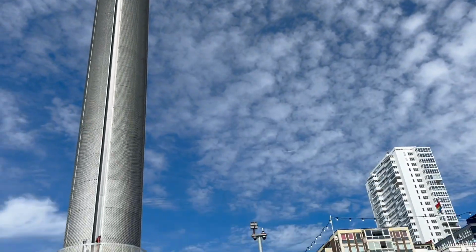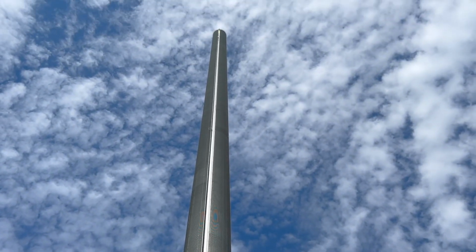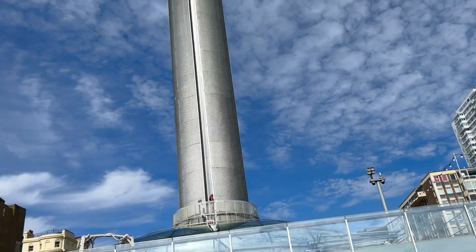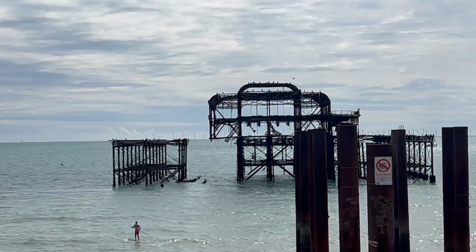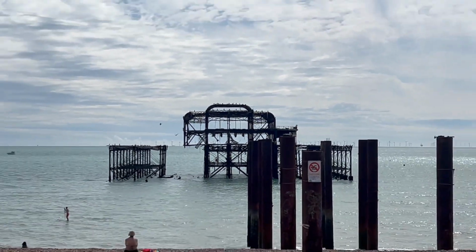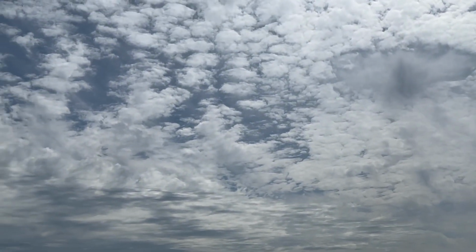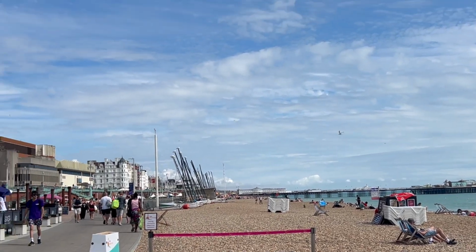The little dome is at the bottom, but yeah, that's high. It'd be cool to look out though. Here's the West Pier, living its best life, and somebody paddleboarding. I don't think I've got the balance to paddleboard, but it's such a nice day today. So nice, isn't it? It's the rest of the beach without showing people.